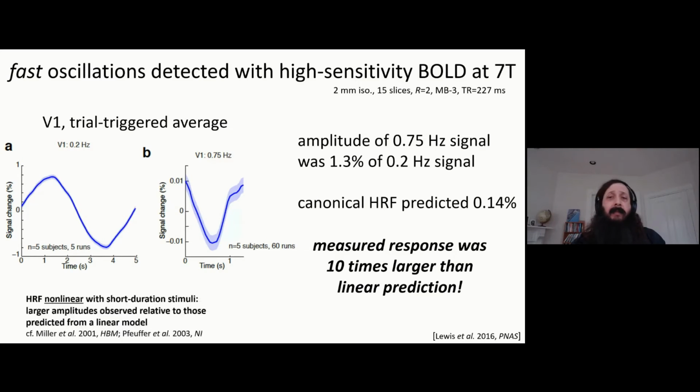And we know that the hemodynamic response exhibits some nonlinearity when using short duration stimuli, which I don't have time to explain today. However, this nonlinearity could potentially explain our observations. The bottom line is that with the right experimental design, fMRI seems capable of tracking surprisingly fast neuronal oscillations.